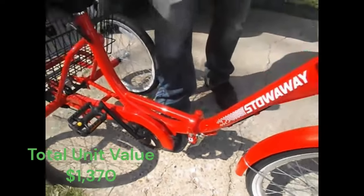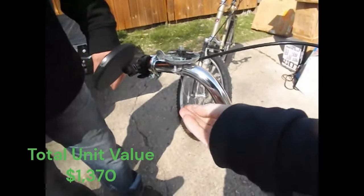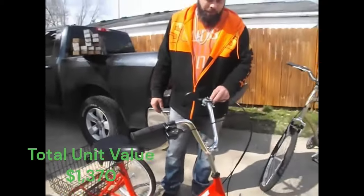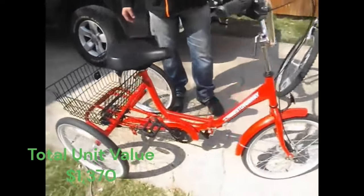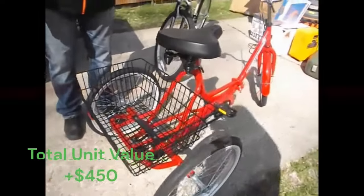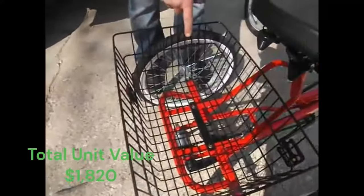There you go. Ding, ding. Now, unfortunately, the bell top fell off. It still has the little plastic thing hanging off of it from the tag; on the way here, the bell top fell off. However, we can just buy a new bell for that. No worries. Brand spanking new, a Stowaway bicycle with a basket on the back runs about $500. I'm not entirely sure what this is on the back, but it looks like some sort of motor.